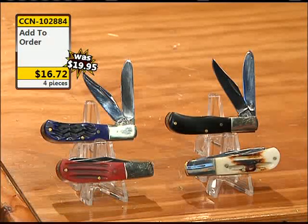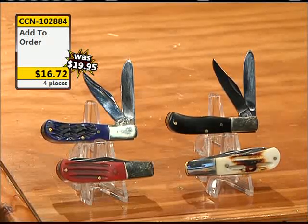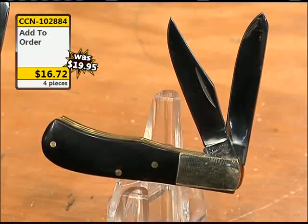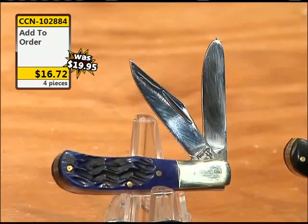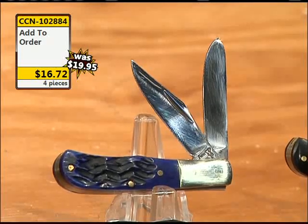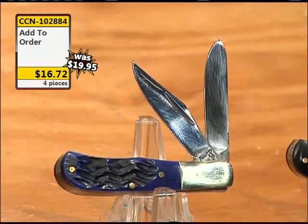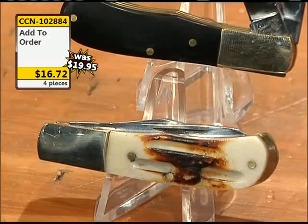Well, we have some little Jim Bowie trappers here on the table. They are 2.5-inch little trappers. We have one that's buffalo horn, a blue pick bone, a red saw cut, and then there's the torch bone. $16.72. You get all 4. That's a very different add to order. Most of the time it's a fixed blade or one single item. This is a 4-piece set of pocket knives. Those are your German stainless mirror polish, 1400 series on the little Jim Bowie trappers.